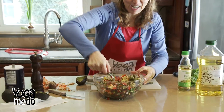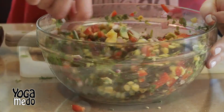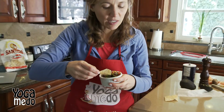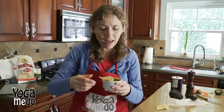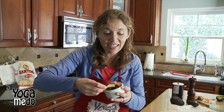Okay. I'm gonna grab some chips and we'll give it a taste. Oh my goodness, this is so nummy. So not only are onions good in salsas, but they're amazing in soups. They're amazing with your meat in a pan. They're amazing to grill with. Any way you can think of getting an onion in your diet, do it.